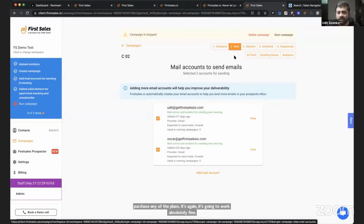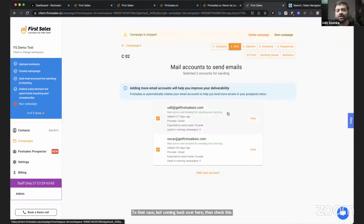But coming back over here, check this out. We have something known as a snowshoe feature. The way this snowshoe feature works is that when you are sending out emails, it distributes your entire load across various emails so that you can focus on scaling up. The problem with a lot of other tools out there in the market, especially the leaders, is that you can only add one mail account in one campaign. That's a big problem, because if you have a large list, you've got to chop it up and create 10 campaigns. That's cumbersome.